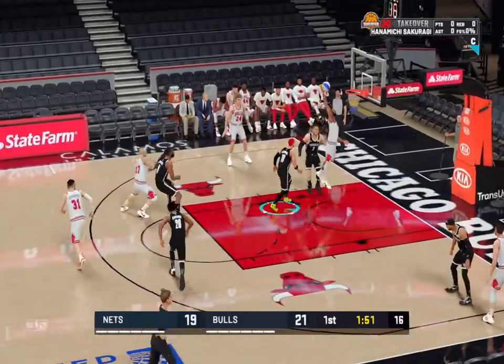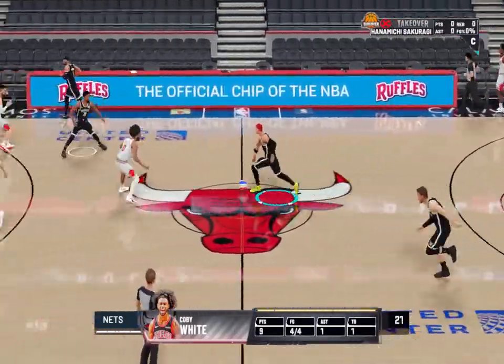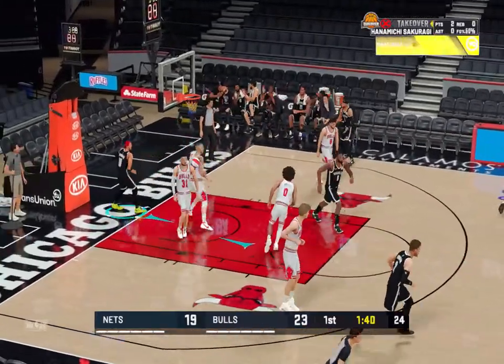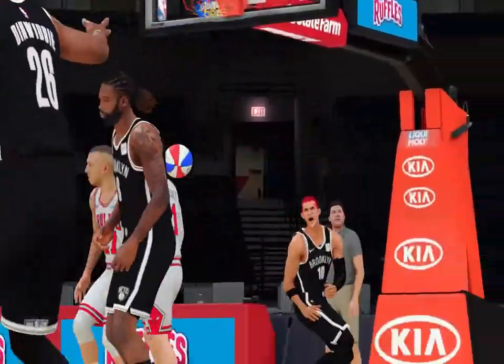Outside White. And White with the stuff. Kobe White with the impressive ball handling skills lets him drive it right in there. And that one is hammered home. Oh, here he comes, and there he goes. Look at him punish that rim.